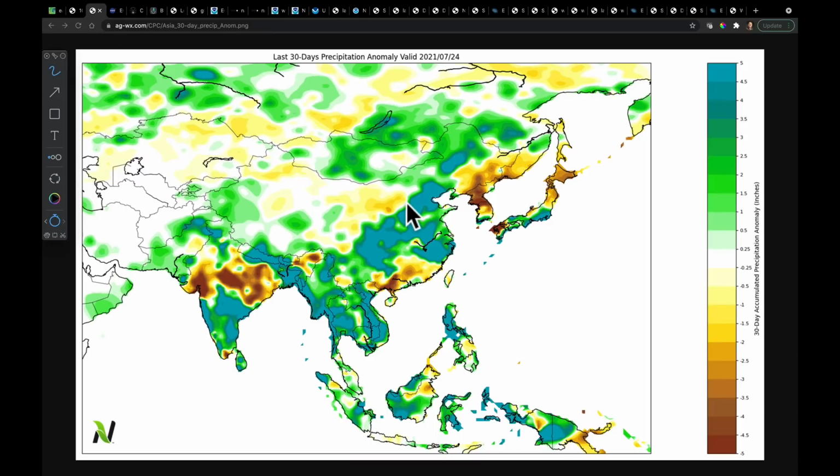And just a reminder, looking back over the last 30 days, this corridor right in through here has actually seen some very heavy rain. But notice the southern part of the Manchurian Plain right in here, just north of the Korean Peninsula, which is right in through there. There's a lot of grain grown in this area too, and we're starting to see indications of drought developing in that area.